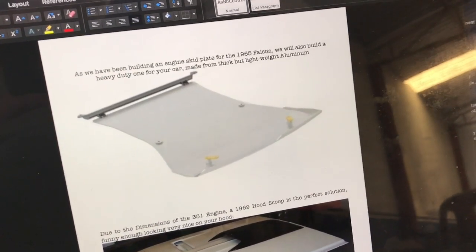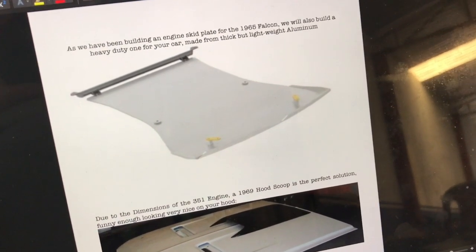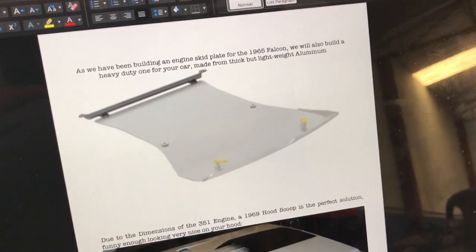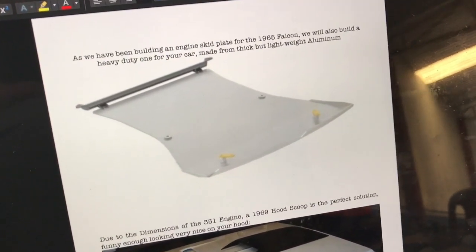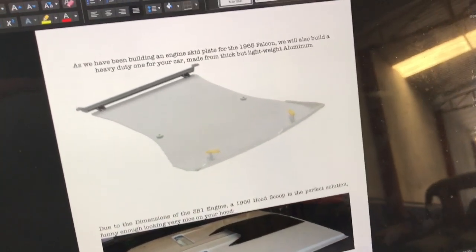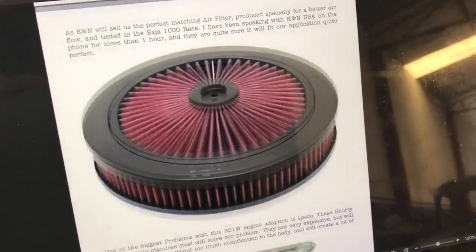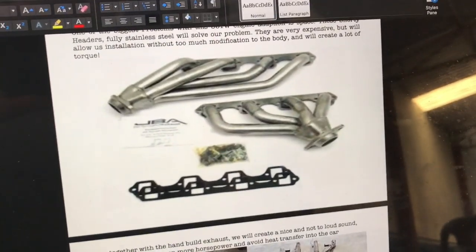The suspension is bulletproof. You can drive that car as fast as you like over a tope. You will not kill the suspension. You will scratch the underneath of the car, and with that skid plate you will not kill the engine either. And then we are jumping to the exhausts.